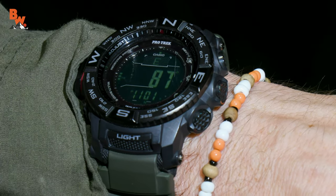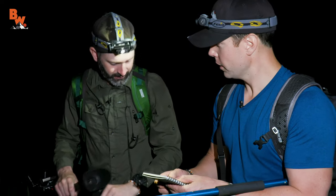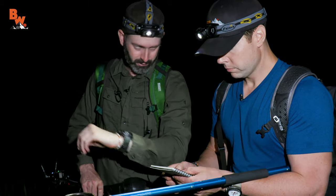Yep, according to the compass on my watch, if we go in this direction, it'll be slightly northeast, and then I think we'll get on that eastern trail as well.